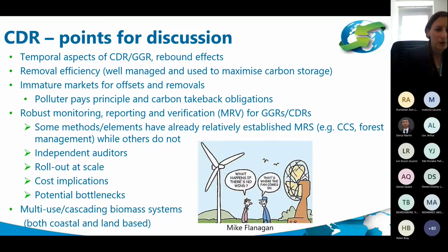And what's really important are robust monitoring, reporting, and verification for CDR, because some methods already have somewhat established MRVs, but others have not. So it will be really important to think about all the cost implications, the potential bottlenecks, who will be the independent auditors, how will MRV be rolled out at scale, and so on.